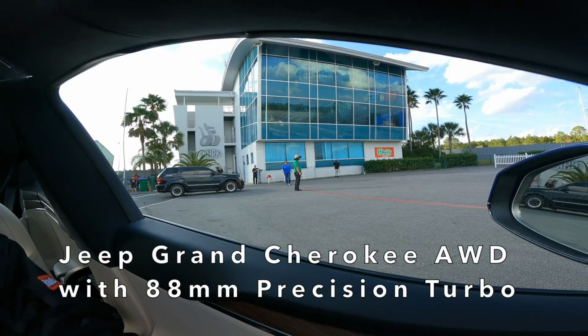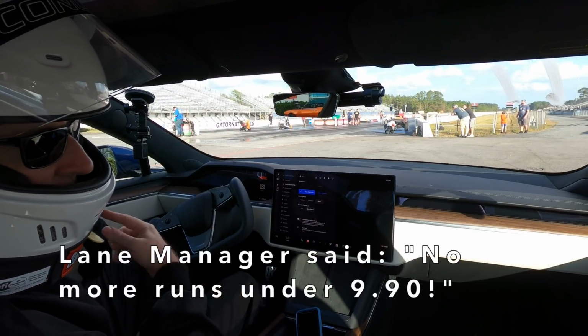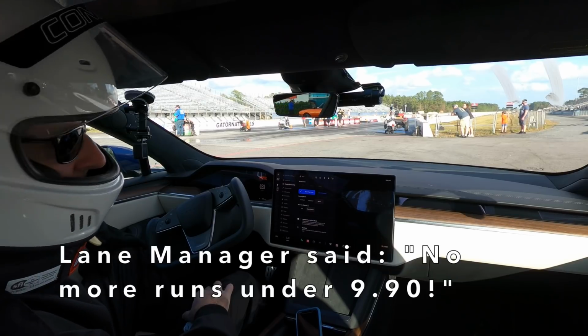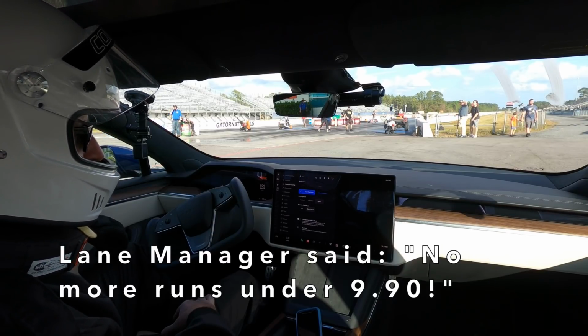This Jeep's got an 88mm precision turbo. All right, stop me if you've heard this one before. The guy that runs the staging lanes just gave me a warning and said I can't run faster than 990 today. So I'm glad we at least got to make those runs before we got that warning.